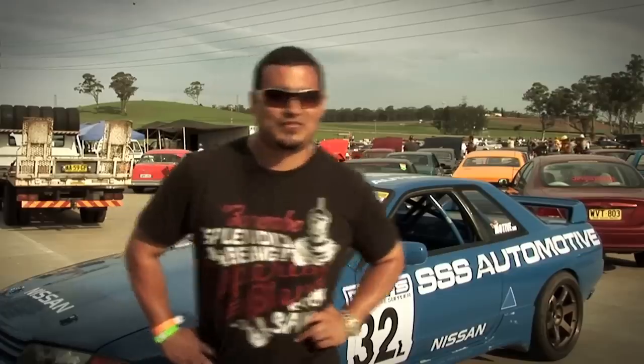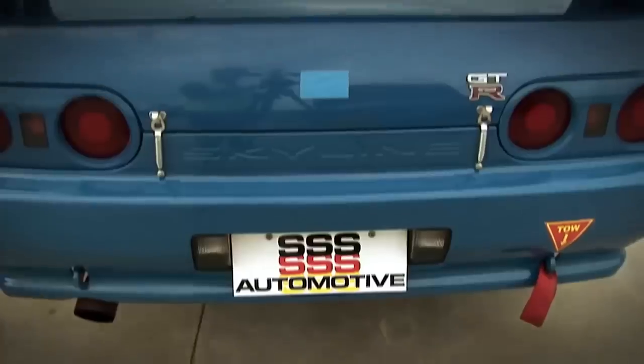Hey, young guys, my name's Fernando Will from Sydney. I'm here at Power Cruise doing the drift demo in my R32 GTR. This car I just bought off Jeff from Triple S. He's been campaigning it, I think, 3 years in the IPRA, which is the Improved Production Series. I just bought it off him about a month ago.